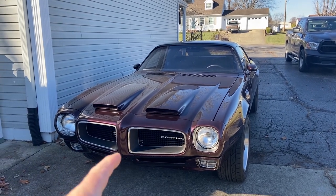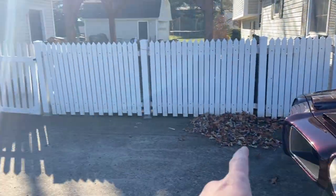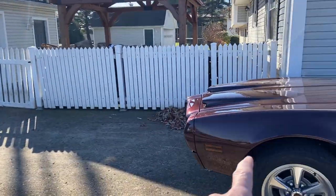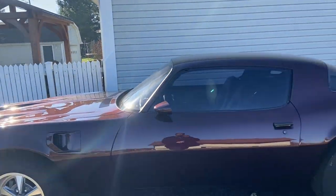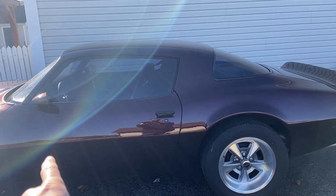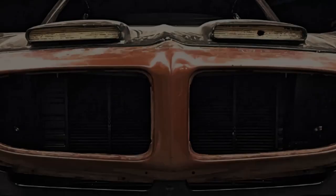It's cold outside. See my breath. It's time to get this thing out of her summer, spring, early fall home and get her back over into Heavy Pedal Garage. We've got some work to do, a few things to sort out, but man, she sounds good when she's cold.